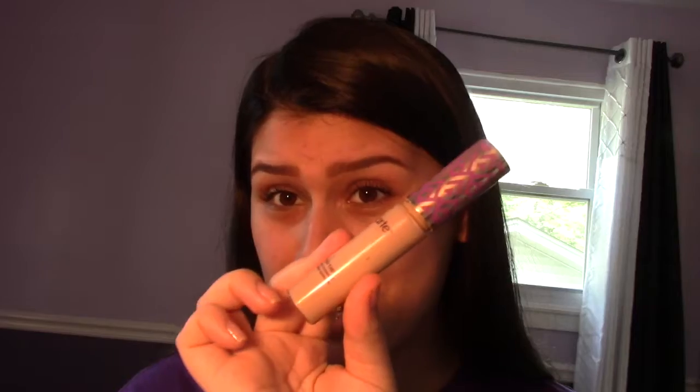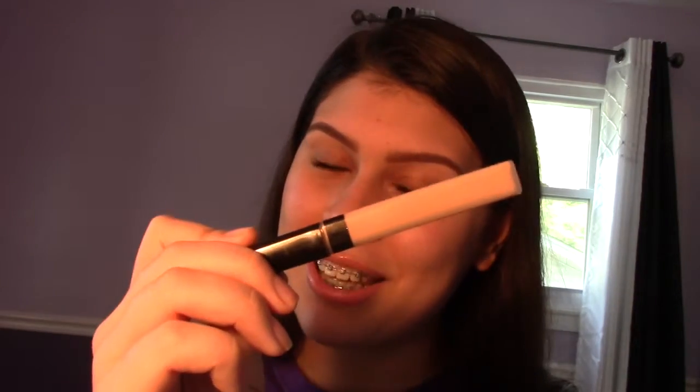Anyways, so next is concealer. So usually my holy grail concealer is the Tarte Shape Tape, but if you can tell, maybe there's really nothing left in it. So I kind of have to go back to the old days of the Fit Me by Maybelline. This is literally the very first concealer that I ever got in 7th grade. 7th grade was the first time I got to wear makeup, and this is what I picked. Why? People said it was good, and I listened to Bethany Mota, okay?